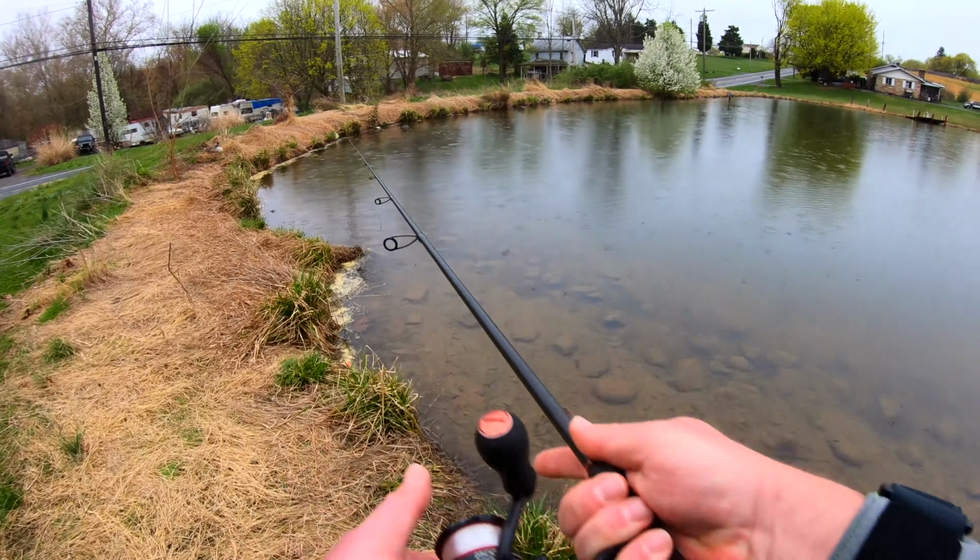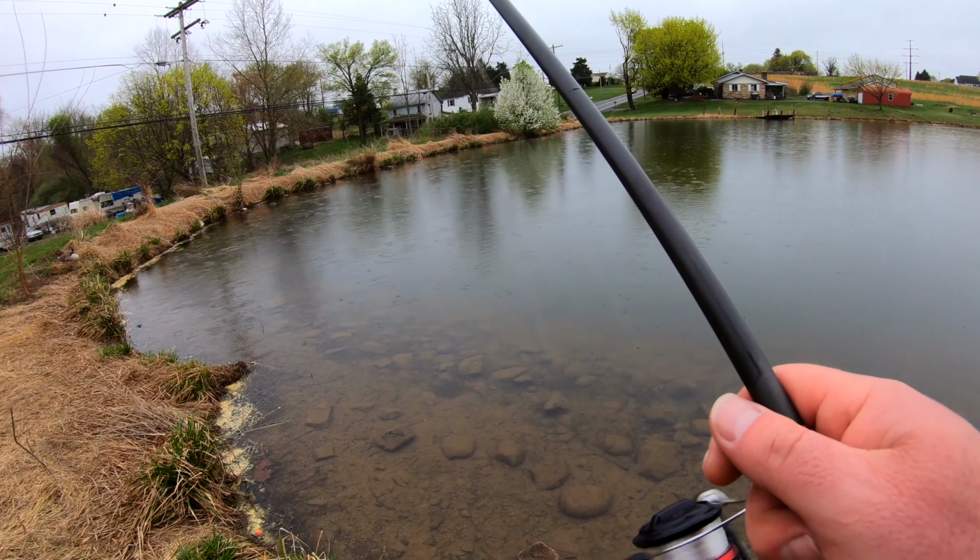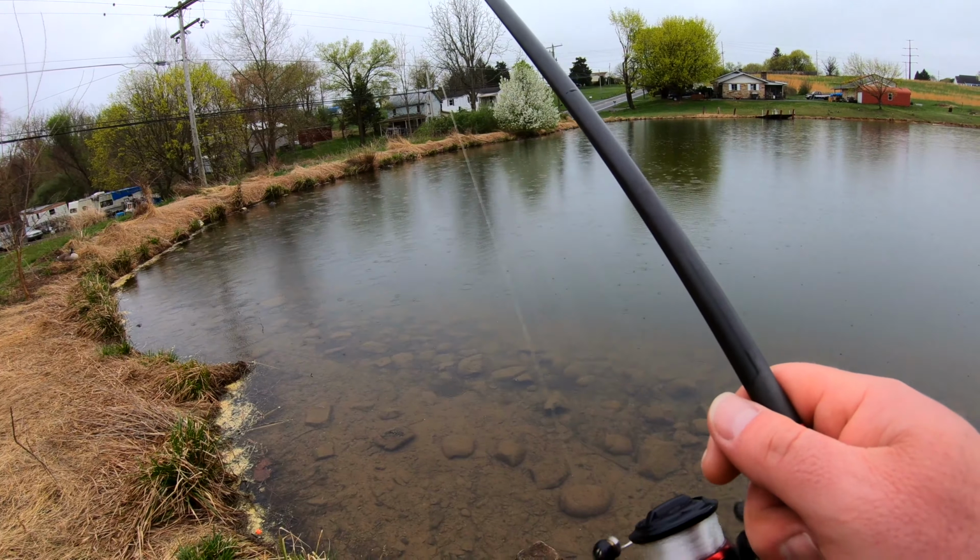Okay, I know what you're thinking. You're throwing tiny lures, you're going to catch tiny fish. Well, let me just inform you. We have tried normal size lures, a full size spinner bait. You catch the same size fish. The only problem is you just don't hook very many of them because it's too big. So we throw the small stuff so we can actually catch some.